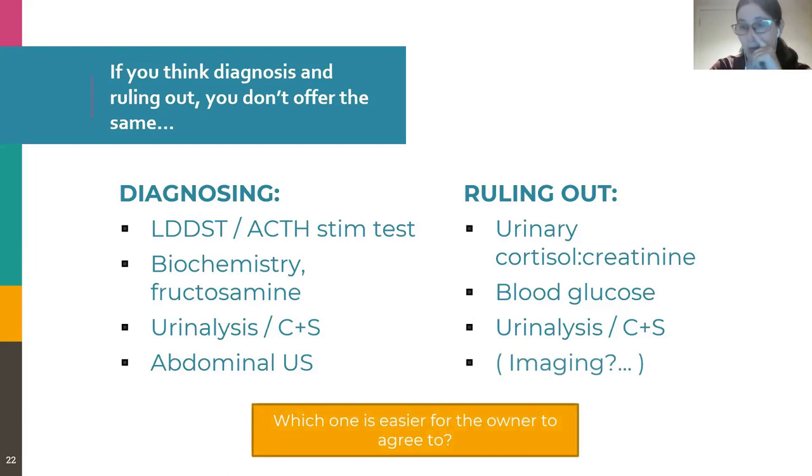And like we were seeing, the owner is much more likely to agree to saying, I want to test this out to make sure that she doesn't have diabetes and she doesn't have hyperthyroidism and hypothyroidism and she doesn't have Cushing's and she doesn't have urinary stones and she doesn't have a urinary infection. A lot more times they are happier to say yes when you suggest, I want to make sure Daisy doesn't have this, versus saying, I think she has Cushing's and I'd like to test it for Cushing's.